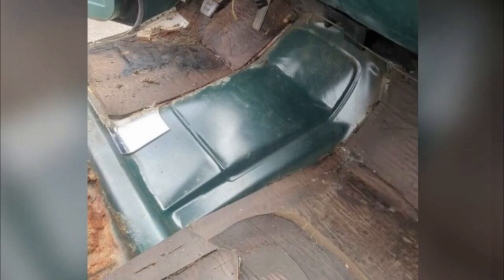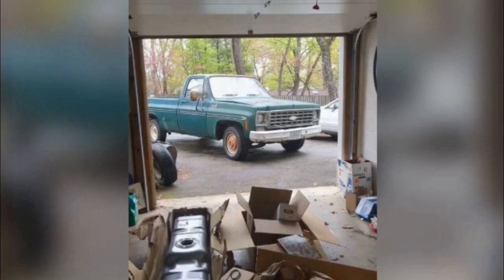The seller's lost interest and says it needs to go. He's open to trades for other vehicles, dirt bikes, four-wheelers, you name it. You'll need to bring a trailer, but for a serious builder or C10 enthusiast, this one offers big value in parts alone.